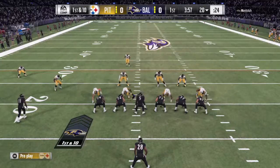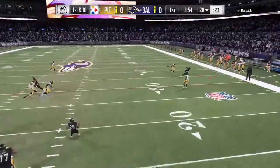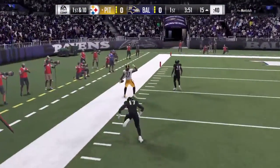So the D-line's going to spread out. 1st and 10 here for Flacco. And he fires one that's intercepted. Picked off. It's J.J. Wilcox.